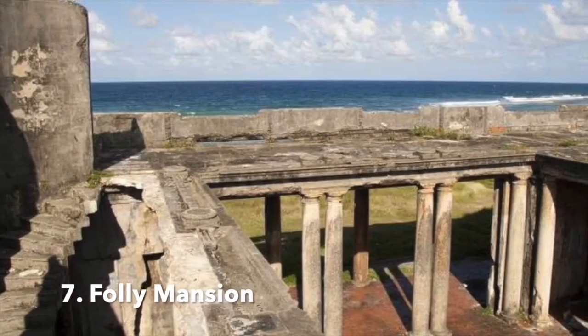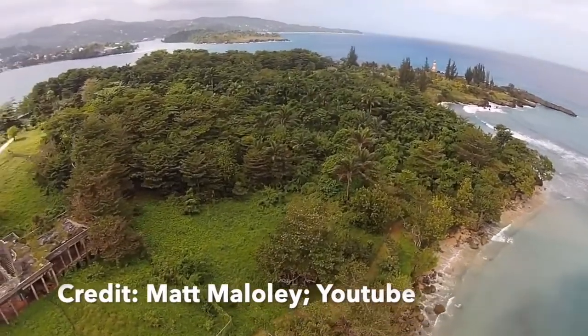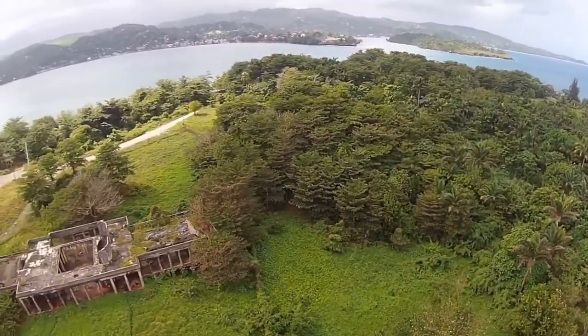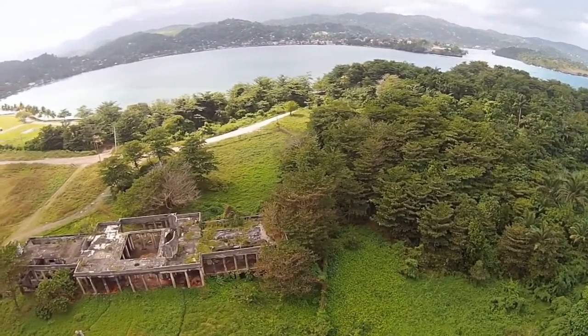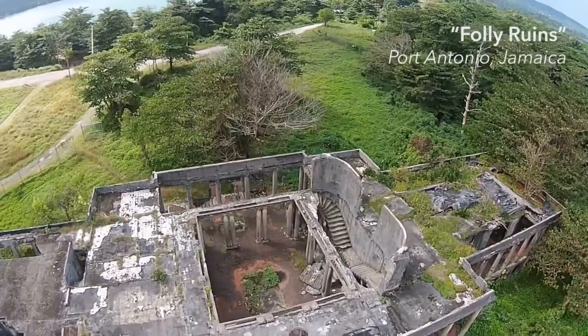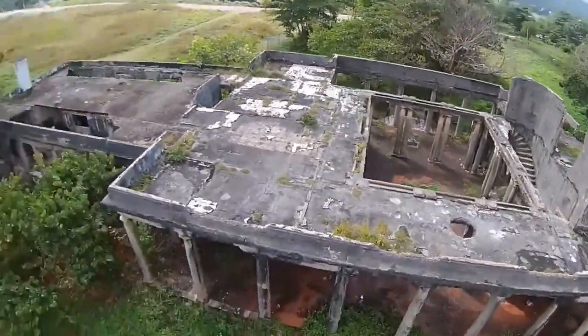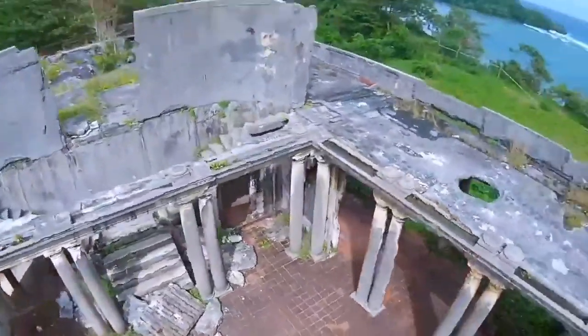Number 7. Folly Mansion. On the peninsula past Folly Oval, 5 minutes drive east of Port Antonio, is the Folly Mansion. The mansion was built in 1905 by a retired mining engineer, Alfred Mitchell. The mansion was a grand structure in its heyday, comprising 60 rooms spread over 2 floors.